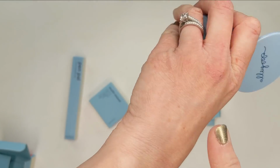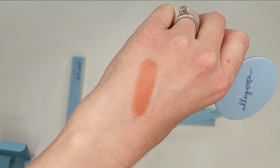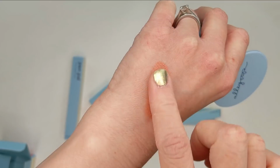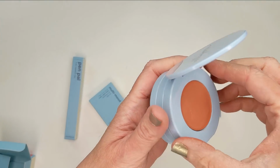So that's what it looks like. I'm just going to put a little bit here. Ooh, that is nicely pigmented. Sometimes creams are just really sheer. Wow, that packed a punch. And it actually has more of a powdery dry down as well. So it's not sticky or goopy.